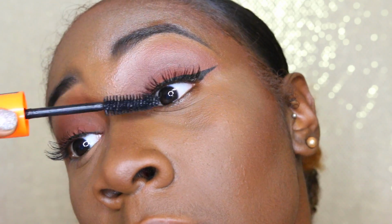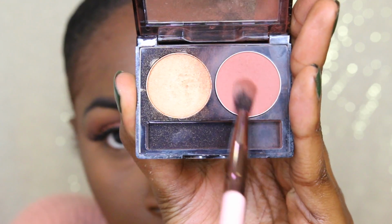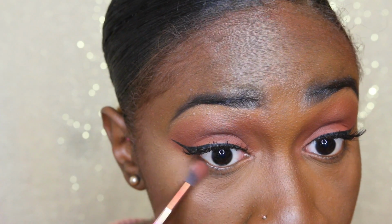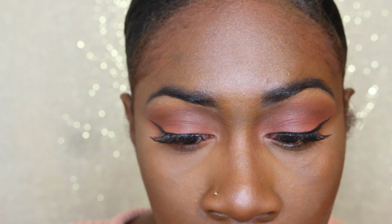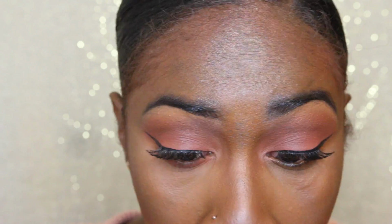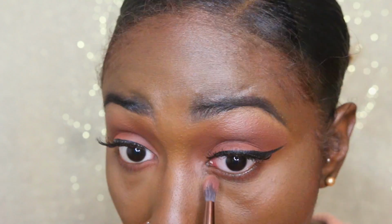So I'm just taking this mascara and blending my lashes with the false lashes. Now I'm going back into my little duo, and I'm going to begin to put that cranberry red color on my lower lash line, excuse me.